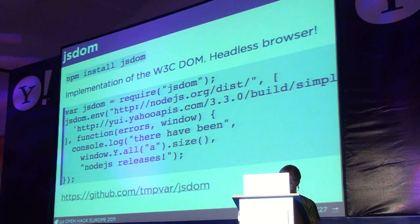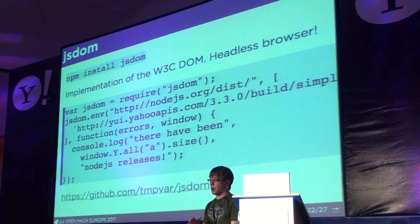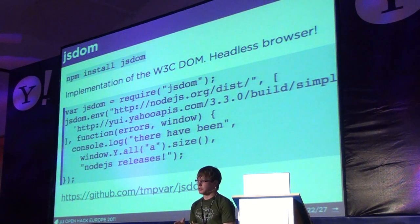Really quick, running out of time. So lots of possible stuff to show off. jsdom is amazing. It's an implementation of the DOM in Node.js. So basically it's a DOM that's written in JavaScript, so you can have things like headless browsing.